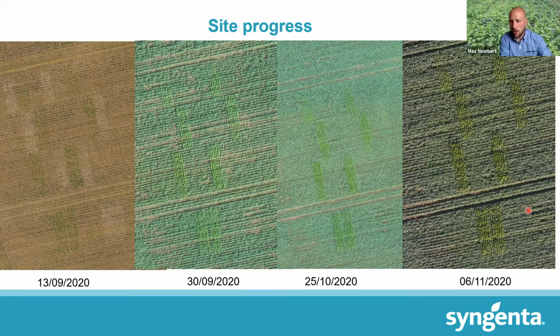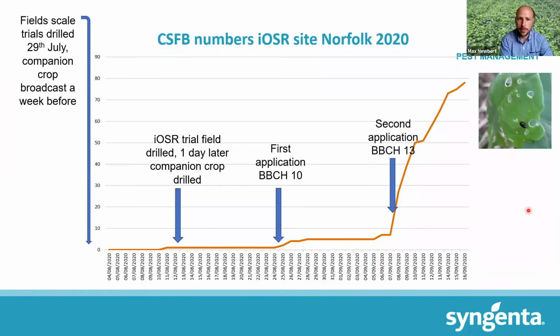We were also using wheat straw, which is thought to have a better effect on reducing flea beetle interactions. But that might have come through more in the larval studies we looked at. But that just gives you a visual of how the site develops. But as you can see, quite good establishment overall.